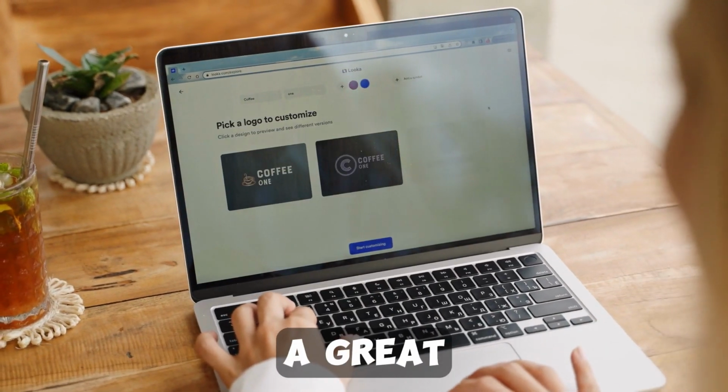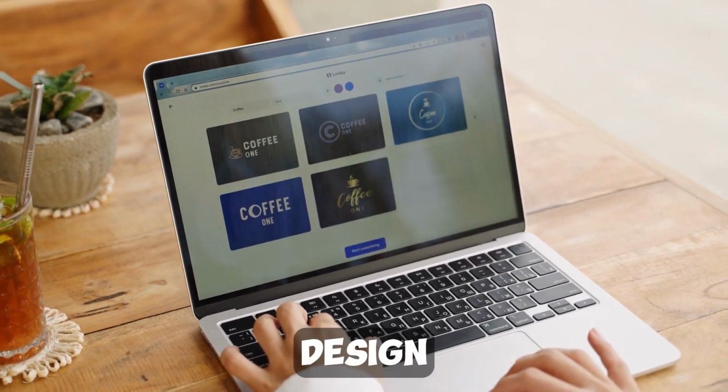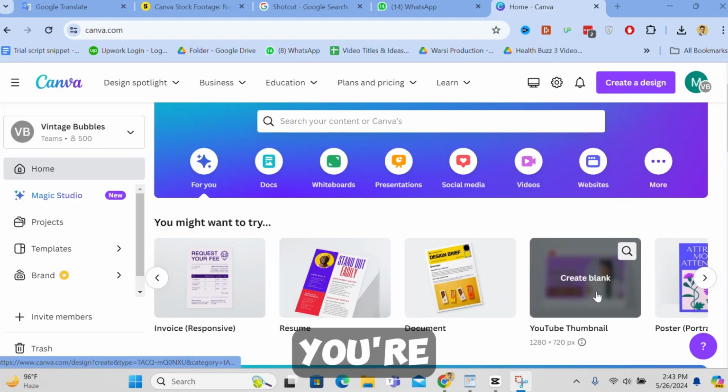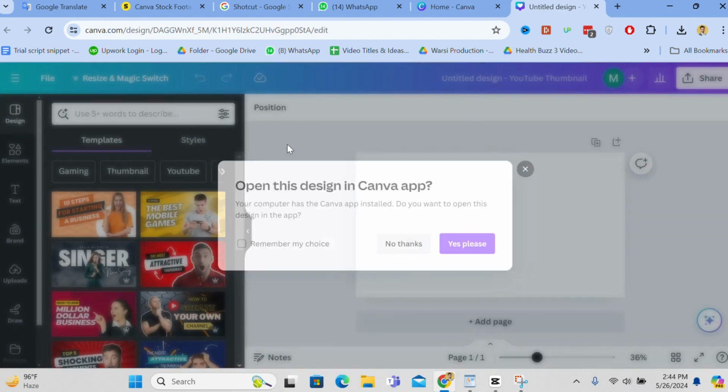Let's create a great thumbnail using Canva, which is a free and easy-to-use graphic design tool. First, go to Canva's website and sign in. Once you're in, click on Create a Design and choose YouTube Thumbnail from the options. This gives you the perfect size for YouTube.